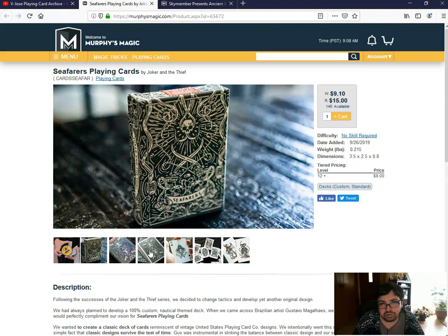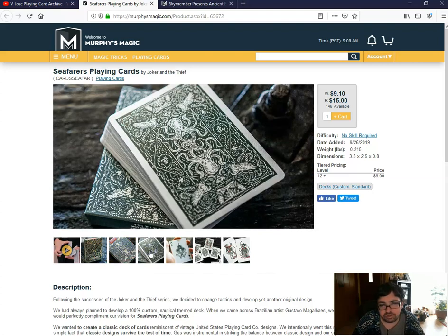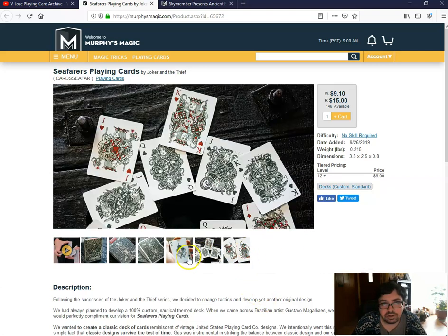Kickstarter. It's pretty nice, as are most of their decks. Nice back design. Sea life, basically. And octopuses and, I guess, seagulls, I think. And the court cards, very interesting. They got a similar style to their previous court cards.